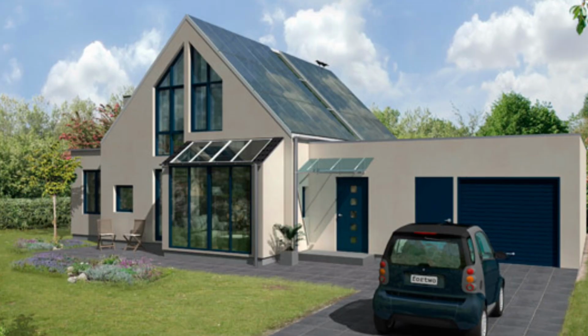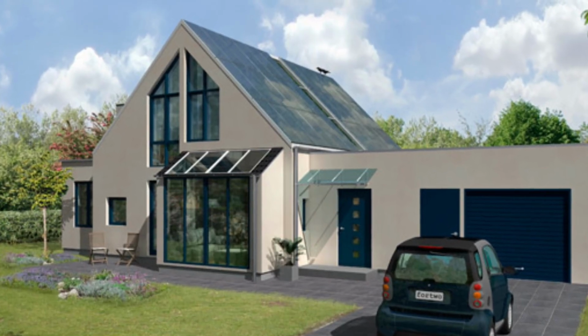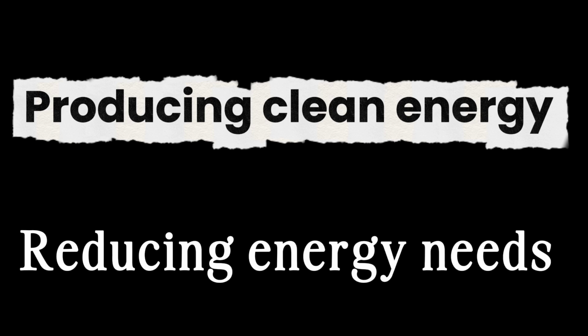In other words, Villa Akarp wasn't built as a futuristic showcase. It was built as a real home to live in, a functional, comfortable space for everyday life. Yet it quietly at the time demonstrated that homes of the future could be self-sufficient, climate-friendly, and even beneficial to the wider energy system. So let's start where it all began, with a modest-looking home in Sweden that's quietly made history. The real magic of Villa Akarp lies in the combination of two strategies: producing clean energy and reducing the need for energy in the first place.